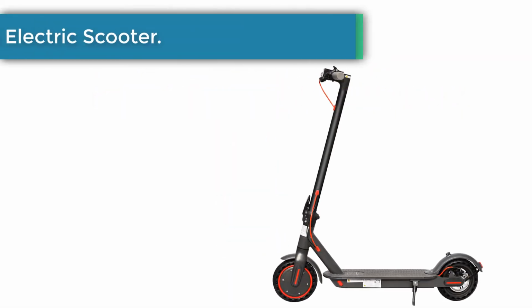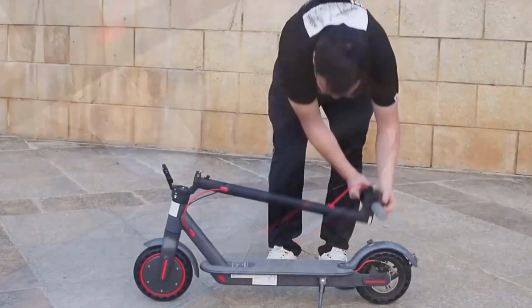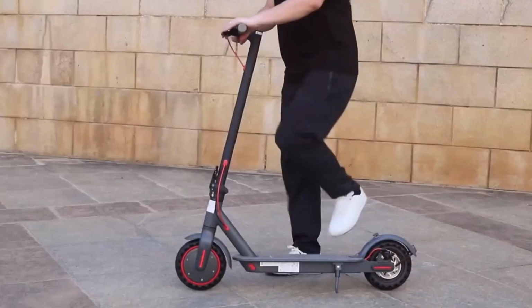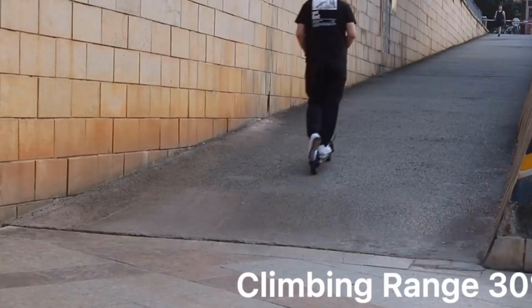Number 1. AOVOPRO M365 Electric Scooter. With an extended range and higher top speed, this electric scooter is for serious riders only. Not only that, these electric scooters are one of the greenest transports around. So load up, jump on, and discover the excitement and freedom of the AOVOPRO electric scooter.